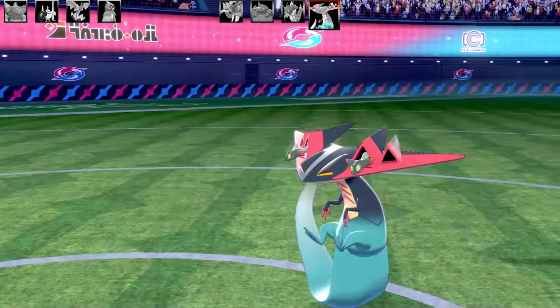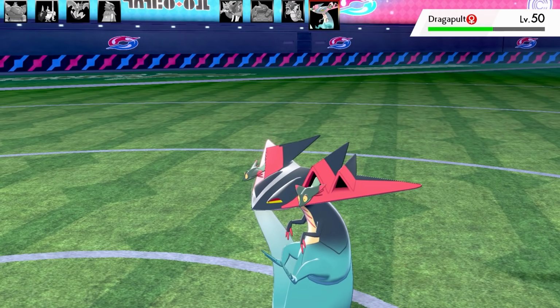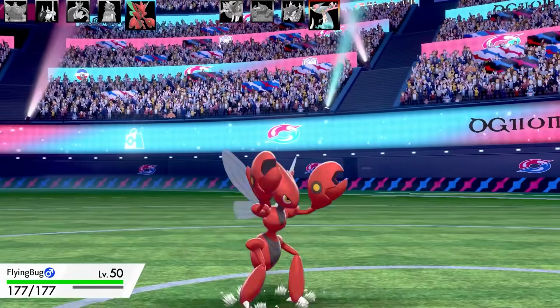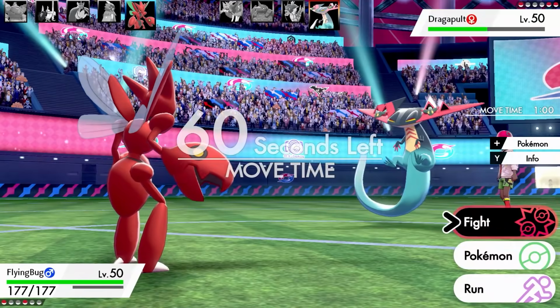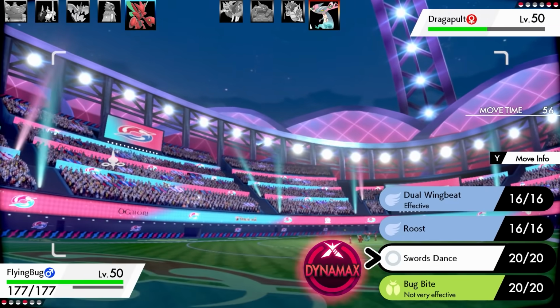Now, the next Pokemon I'm going to be swapping in after the Dragapult gets a little purple nail in its head, I'm thinking about bringing my Scizor in here, right? Now, Scizor can resist both those Dragon type moves. It was risky, though, because this could have a Fire type move.